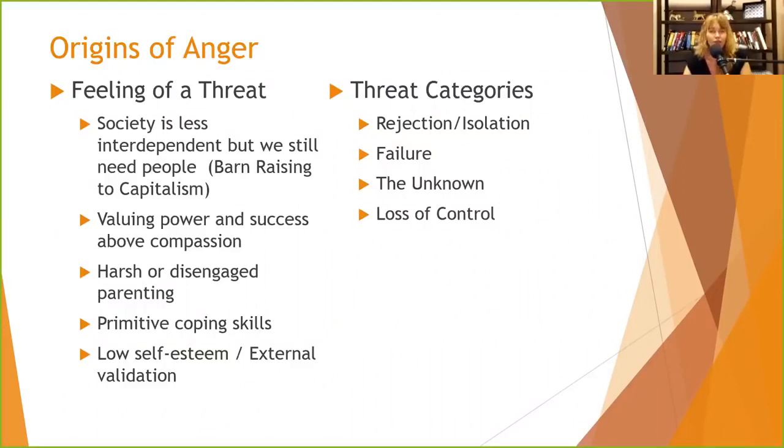Okay, so where does anger come from? Society is less interdependent than it used to be 300 years ago, but we still need people. Back in the olden days, if you watch Little House on the Prairie or something like that, if somebody's barn burned down, the whole community pitched in to help them build their barn again because they needed the barn to protect the animals, to feed their family and make the bills or whatever the case may be. So society was very interdependent back then. And they also had big families, which meant you had to rely on everybody in your family.